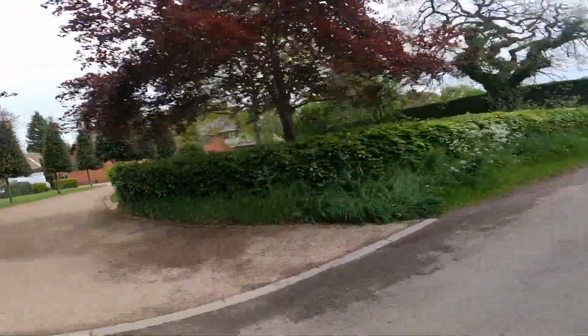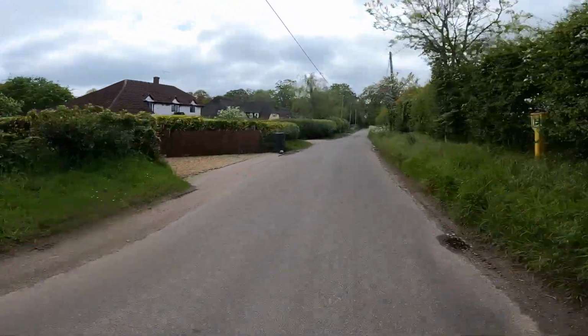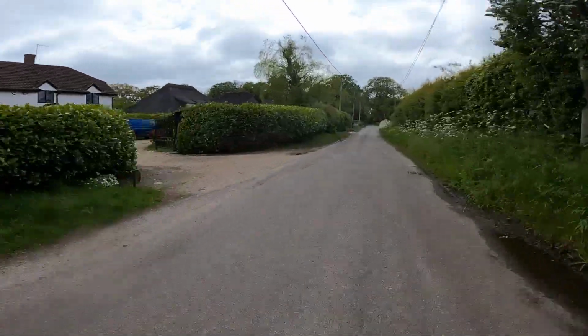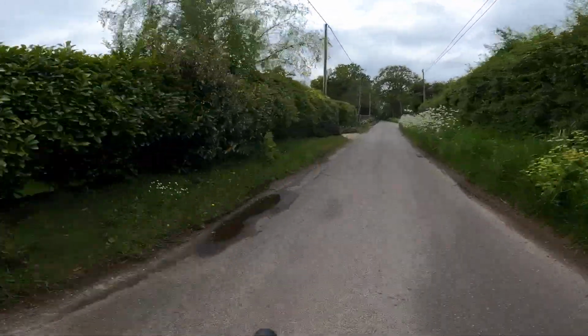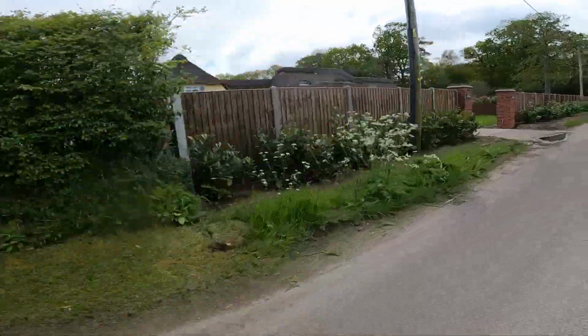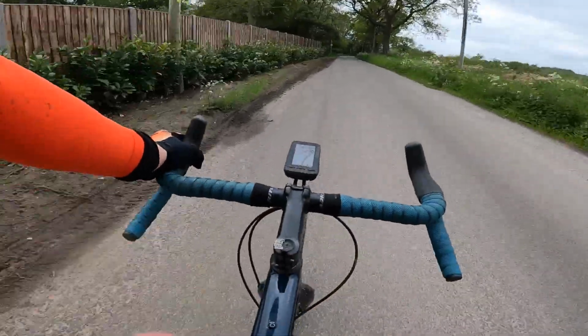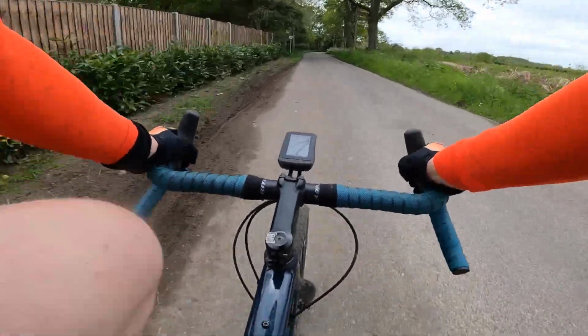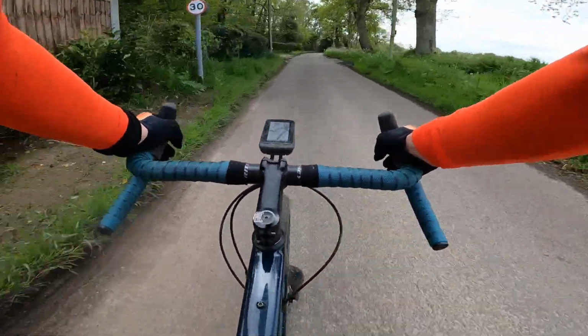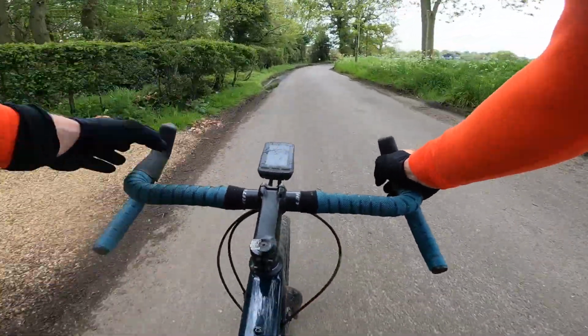Now this is particularly thatchy along here. It's like a thatched version of the Ramones. This selection, beautiful again. It's just such a unique place out here, with the fens just around the corner, and we're going into Irstead now.